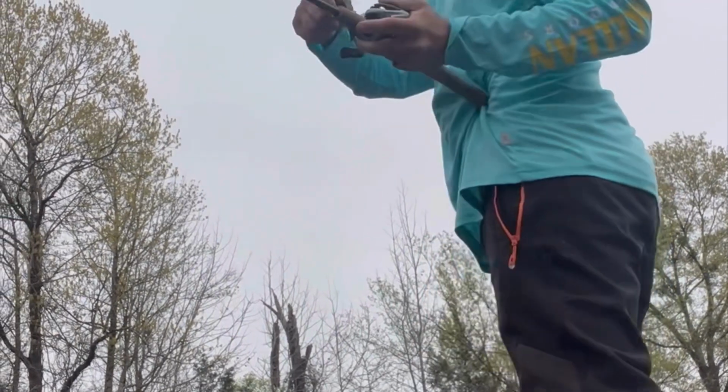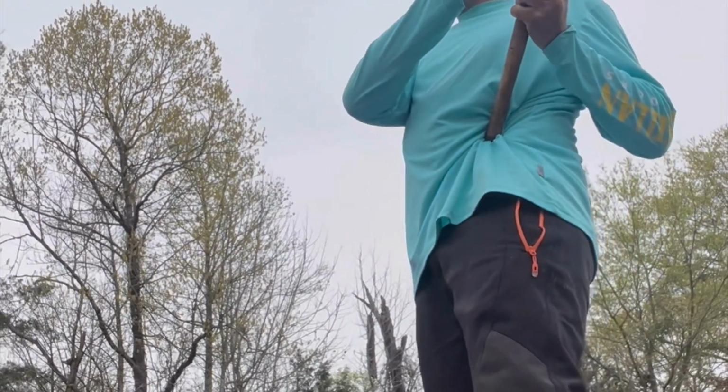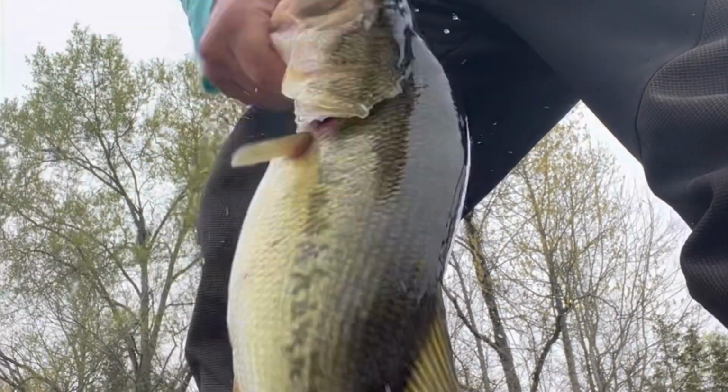Okay, this is the male. This is the male. This is the little one. Oh, wow. The big one took a swipe at it. Is that the one we saw earlier? Yeah, this is the male for that one. It's like a 3 or 4 pound male. It's 24 inches.